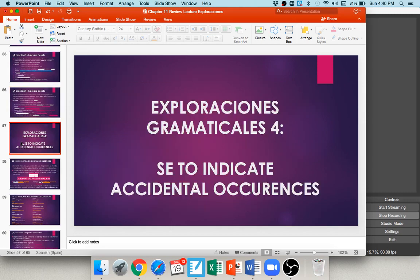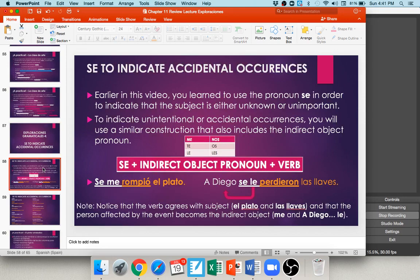We now arrive at our final grammatical topic here for chapter 11, where we're discussing, again, a use of se, but in this case we're using se to refer to accidental occurrences. We typically form these expressions by starting with a se, adding an indirect object pronoun. If you've forgotten what those are, I've listed them for you here above. Me, te, le, nos, os, or les.